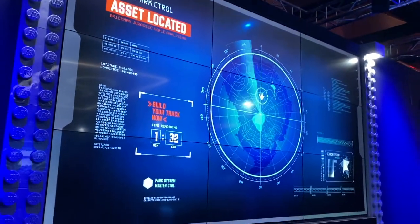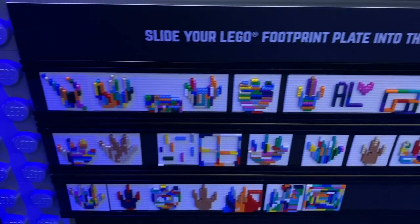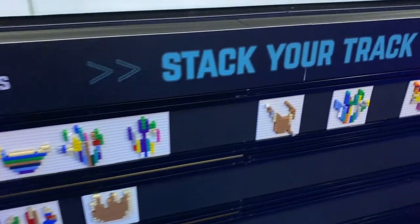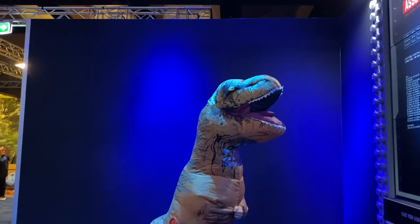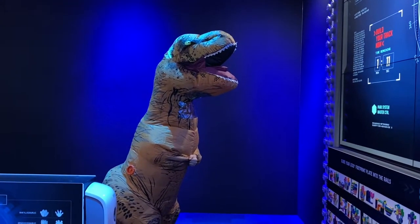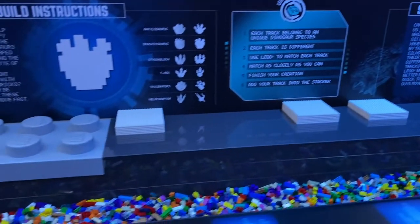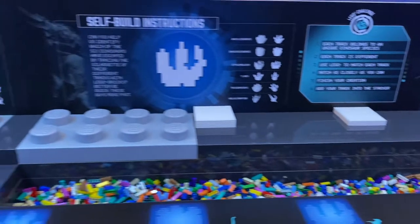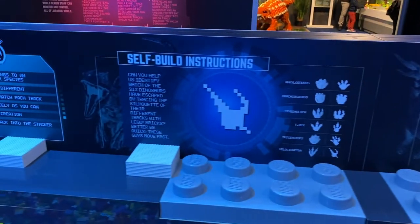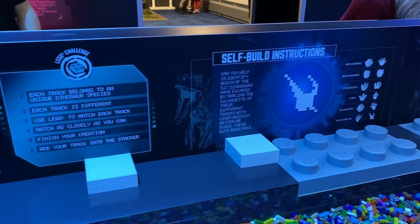This is really cool. And this is what people are able to put their own creations in here. That looks really neat too. There's so much cool Lego here, I just want to fill a bucket and run with it.